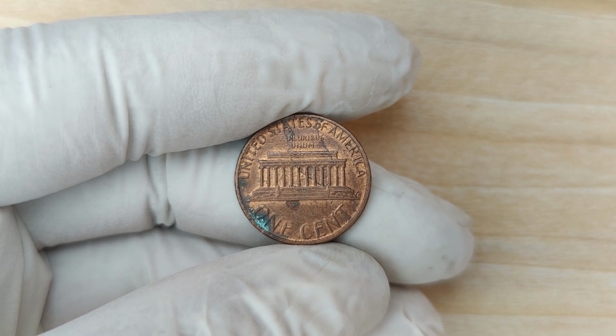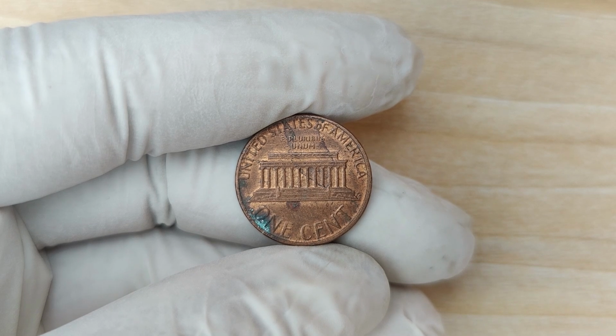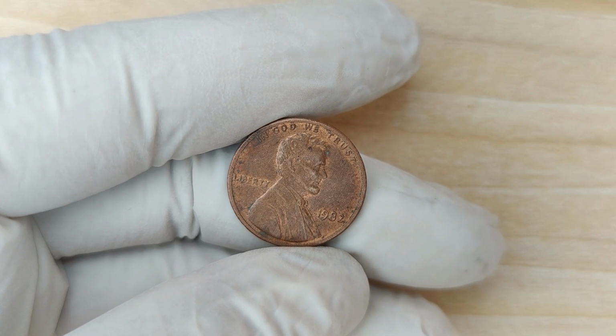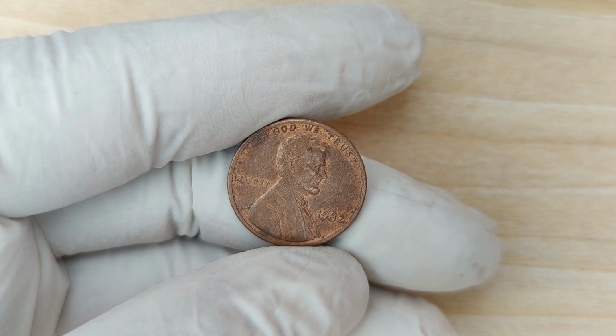Sounds crazy, right? But there's an incredible story behind it, so let's break down what makes this penny so special, how to recognize it, and why collectors are going wild over it. Let's start with a little history.